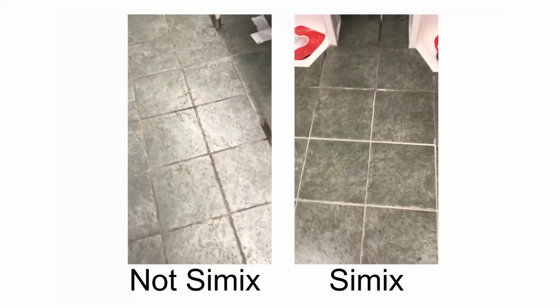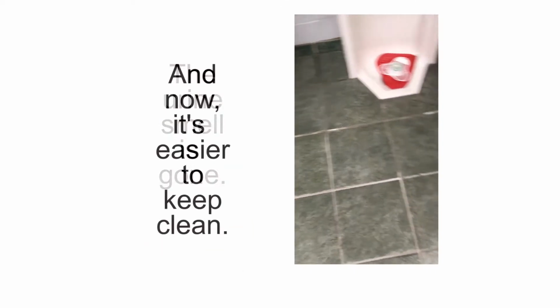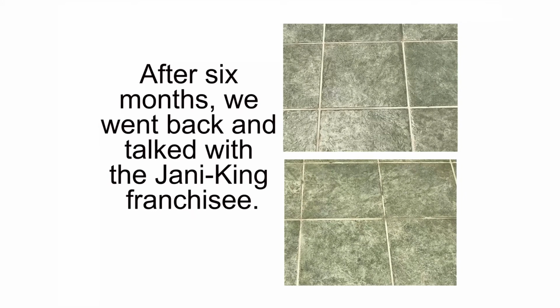Then we added 4 coats of Simix ceramic floor coating. The smell is gone and now it's easier to keep clean. No steam cleaning was required to get the floor clean. After 6 months, we went back and talked to the Jana King franchisee.